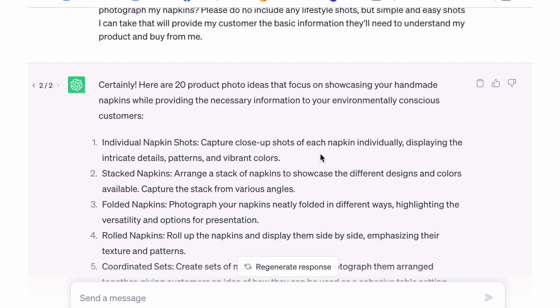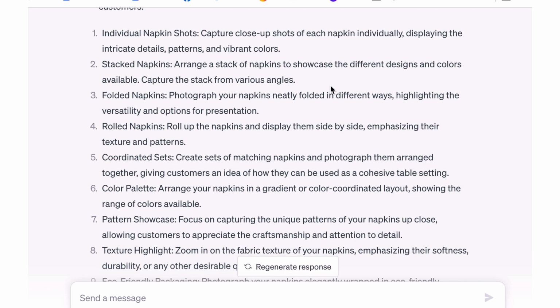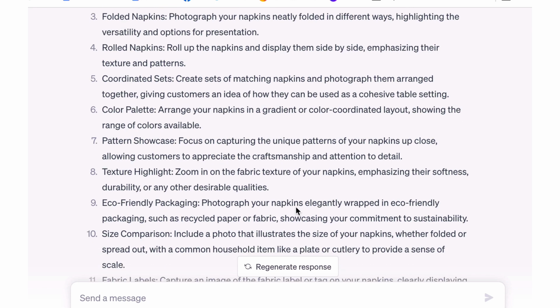So here's some ideas. Individual napkin shots. Capture close-up shots for each napkin individually, displaying the intricate details, patterns, and vibrant colors. Let's see what else. Folded napkins, rolled napkins, coordinated sets, pattern showcase. Texture highlight. Zoom in on the fabric texture of your napkins, emphasize their softness, durability, or any other desirable qualities.